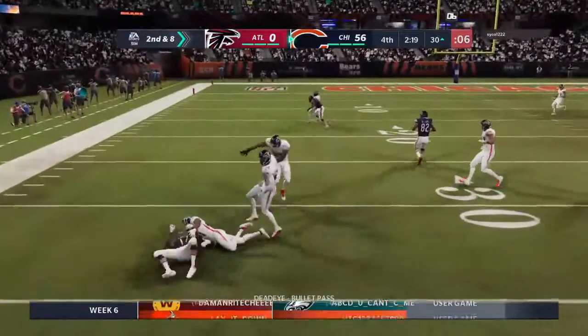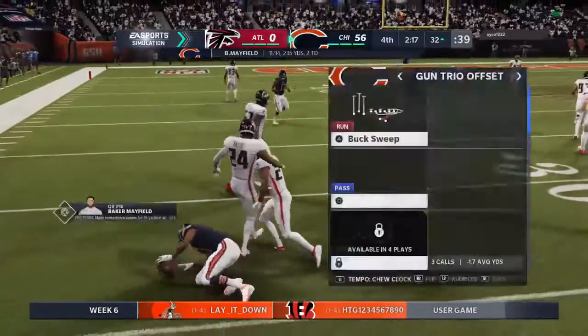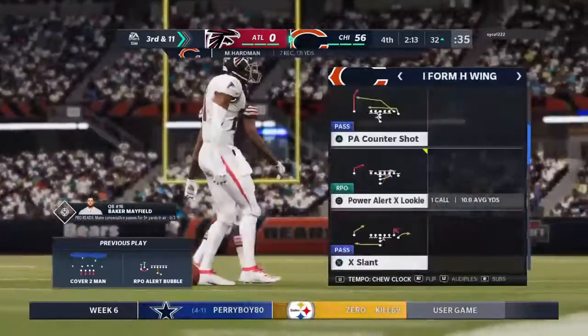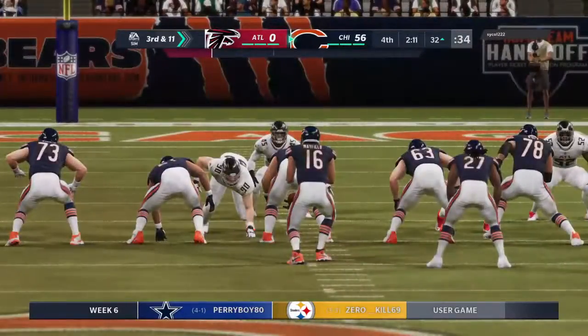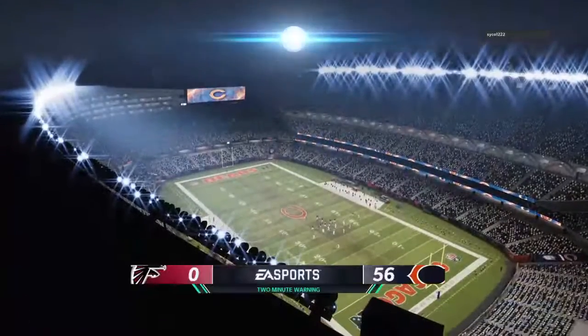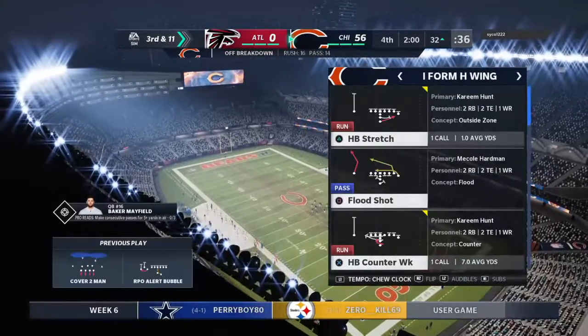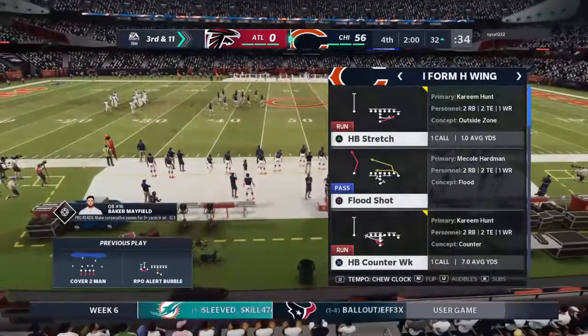A quick throw out to Hardman on the perimeter. Mayfield. And he'll lose yardage. Brought down at the 32. They wind up losing a couple there, so they go behind the original line of scrimmage, and now 3rd and 11 coming up. Just 2 minutes remaining here in the 4th quarter of what has been a one-sided affair.